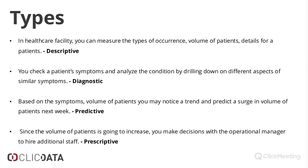Let's take a healthcare facility. If in a healthcare facility you are measuring the types of occurrences, the volume of patients, the details for patients, that's your descriptive data. If you're checking a patient for symptoms and then further analyzing it by drilling down on different aspects of similar symptoms, that becomes your diagnostic analysis. Now, based on the symptoms and the volume of patients, you may notice a trend and predict a surge in volume of patients next week. This is where you start getting into predictive analytics. Now that you know the volume of patients is going to increase next week, you start taking decisions with your operational manager. You decide to hire additional staff, and that becomes your prescriptive analytics.